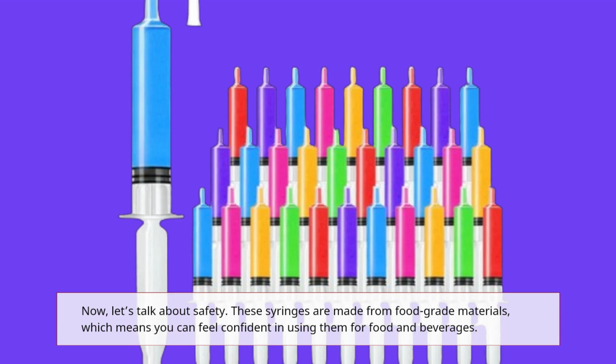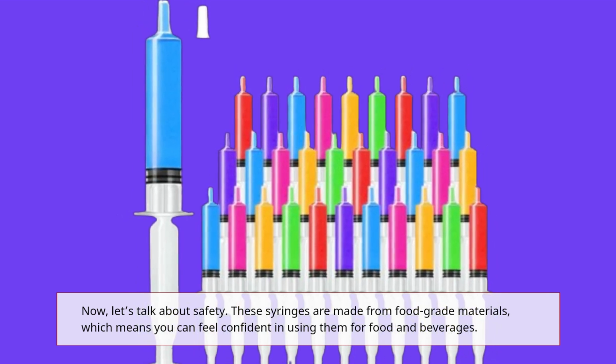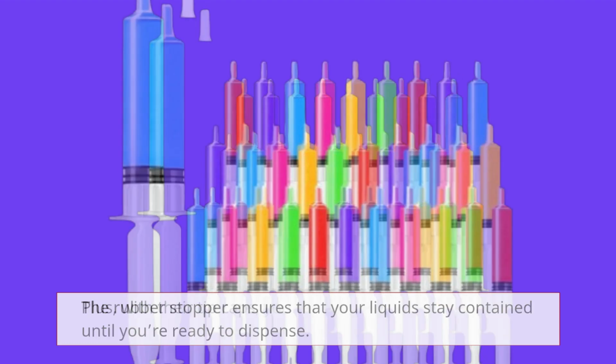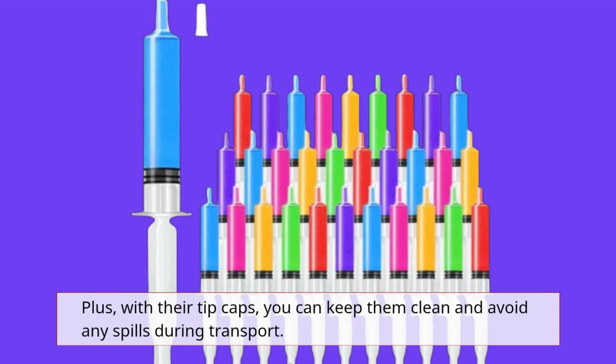These syringes are made from food-grade materials, which means you can feel confident in using them for food and beverages. The rubber stopper ensures that your liquids stay contained until you're ready to dispense. Plus, with their tip caps, you can keep them clean and avoid any spills during transport.